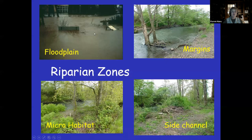And then the floodplain, where this is actually Mill Creek right there in downtown Salem, probably the 96 event, I'm guessing. And you can see there's a bench there, so it's probably where the walkway is, and a little interpretive sign. And so that's that area that we want the river to be able to move on to.